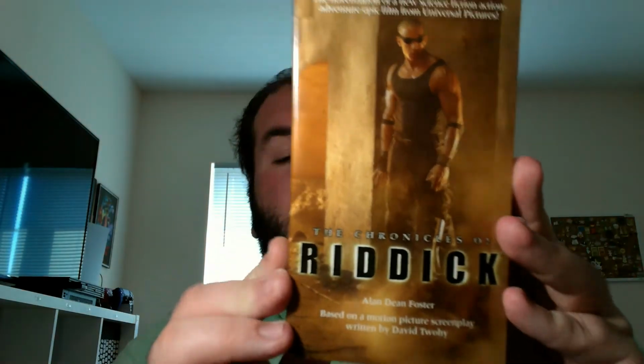For all the Vin Diesel lovers out there, I think you're gonna like this next one. The novelization of a new science fiction action adventure epic film from Universal Pictures by Alan Dean Foster, based on a motion picture screenplay written by David Twohy, I believe. We have The Chronicles of Riddick. Never seen these either. I just know it has Vin Diesel in it. I know that there is a sequel which is just called Riddick. I believe this is the first one. Someone correct me in the comments if I'm wrong.